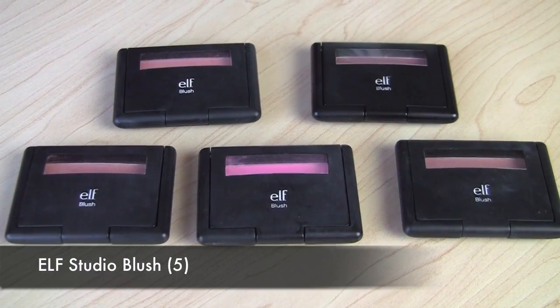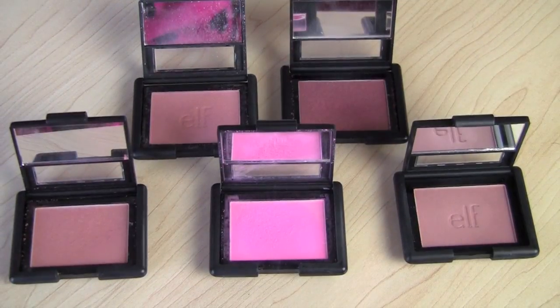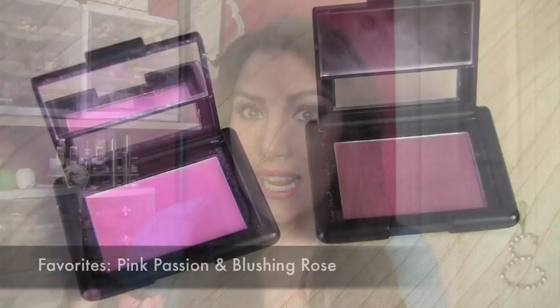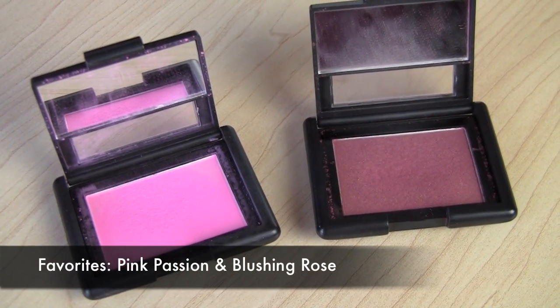I'm going to start off with the e.l.f. Studio Blushes. I have 5 of these. I looked through my blush collection and I was surprised at how many different kinds of blushes I have, but not necessarily tons and tons from one line. A couple of my most favorites are Pink Passion, which happens to be the shade that I'm wearing today. You look at it in the packaging, it's this matte hot pink, and you think, no way, Jose, but it looks really good sheered out. It shears out beautifully, and it's matte. Blushing Rose is another favorite. Great intensity with this shade, beautiful pigmentation, and a teeniest bit of gold sparkle.